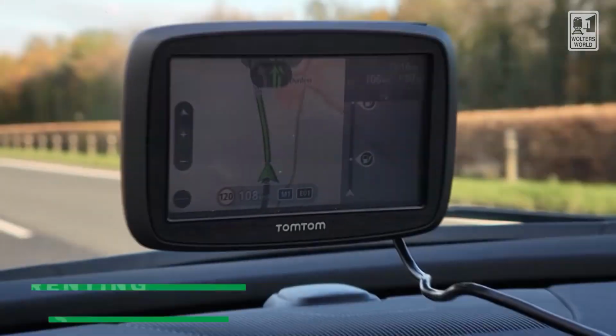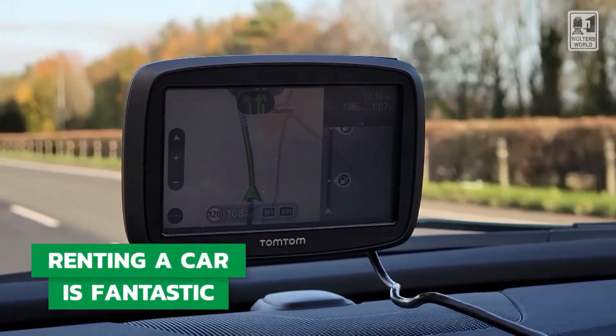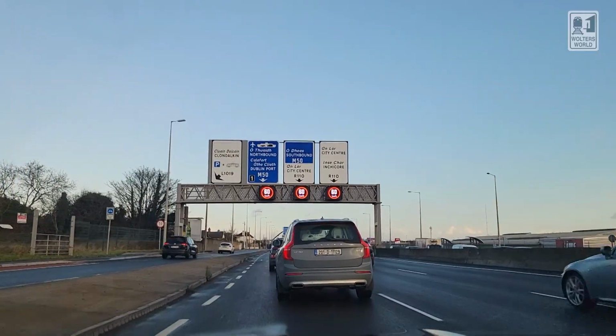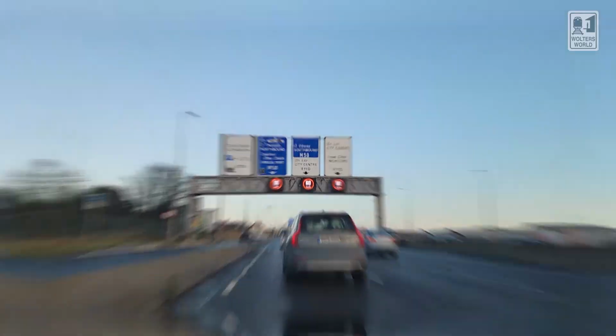Now, another thing I think is important when you're visiting Ireland or Northern Ireland is that renting a car is fantastic. And what's cool is if you rent a car, you can drive it over to the other country, Northern Ireland to Ireland, Ireland to Northern Ireland, no problem. But you might want to tell your car rental place you're going to do that.